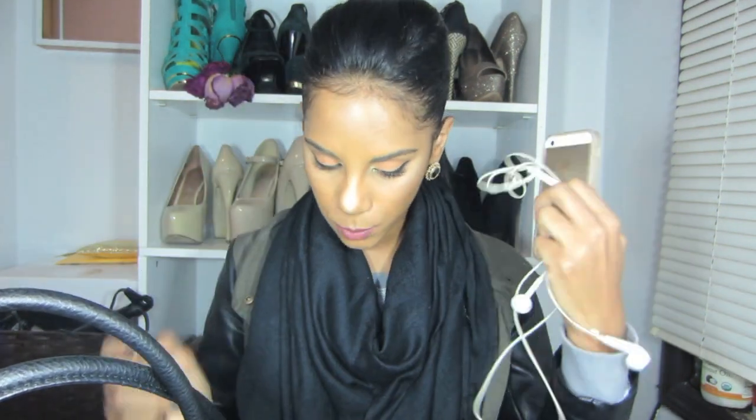Next is my phone, which I actually have in my lap right now. I don't carry this in my bag 90% of the time. I'm the type of girl that has this in her hands all the time, and I have some headphones on it, which are tangled, of course. And if you live in New York, you must carry headphones if you're going to be on the train or just entertaining yourself. I like carrying my headphones with me.